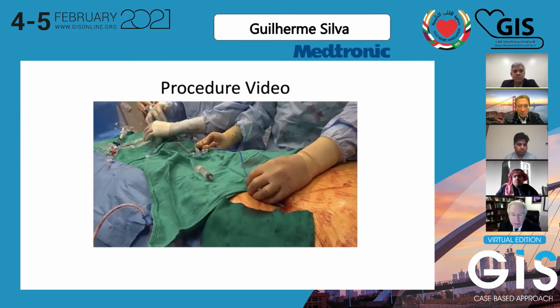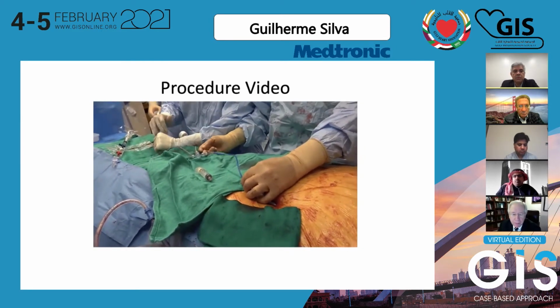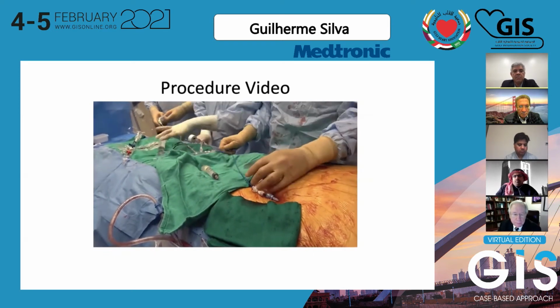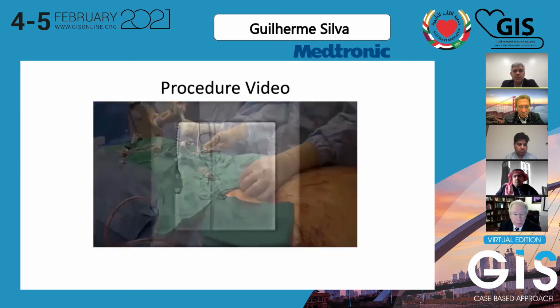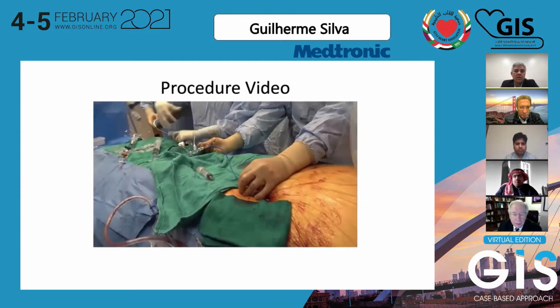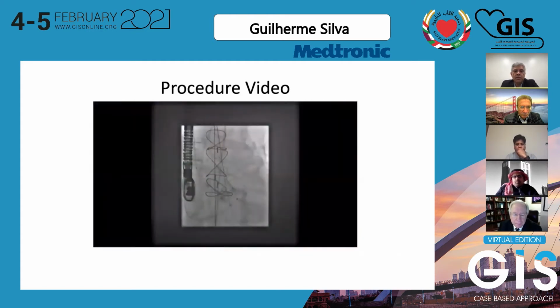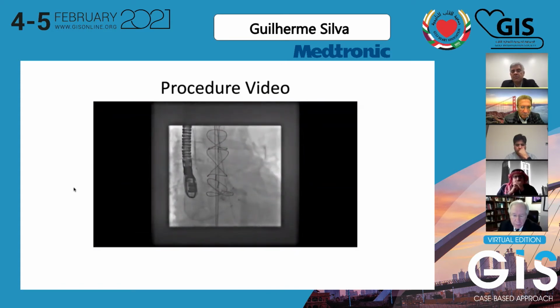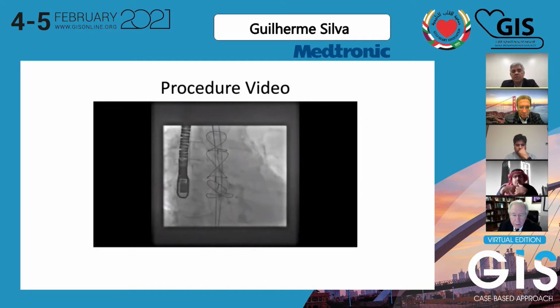So we're filling in the syringe real fast, and then go ahead and inflate the balloon very, very nicely. You see here that the 18 balloon didn't do a lot. We did measure the gradient afterwards, and the gradient was still high. I think the mean gradient was still about 20-something.